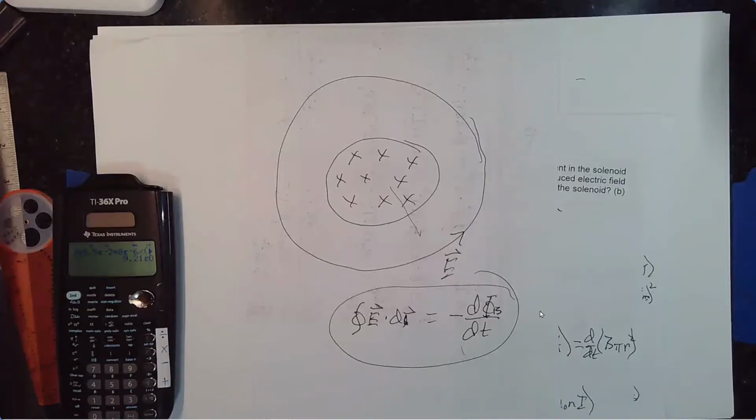Changing magnetic field produces an electric field, and vice versa. A changing electric field will produce a changing magnetic field, although we did not investigate a changing electric field.